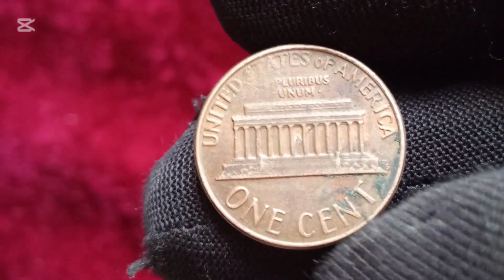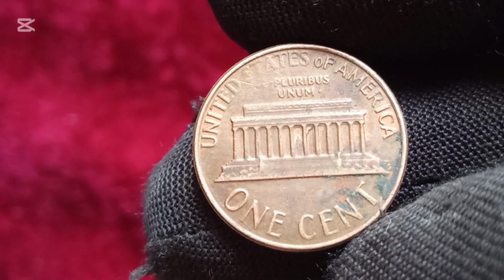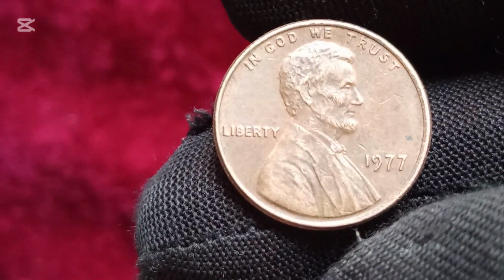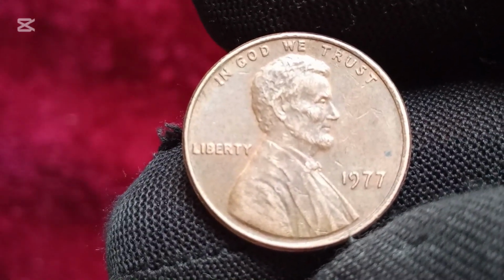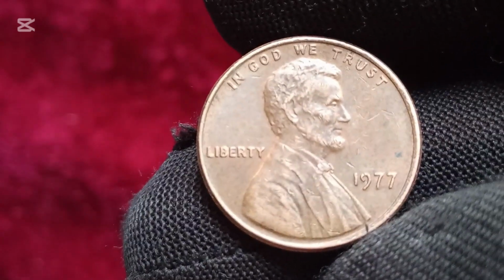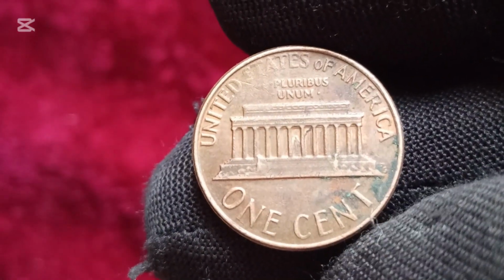The 1977 Lincoln penny is more than just a 1-cent coin. It could be a hidden treasure in your collection. Whether it's a rare error, a high-grade specimen, or simply a piece of history, this coin has great potential in the numismatic market. So, start checking your pennies. You never know, you might just find a rare and valuable 1977 Lincoln penny worth hundreds or even thousands of dollars.